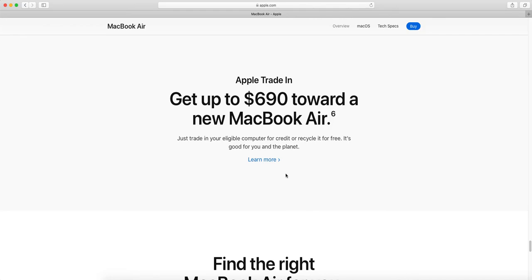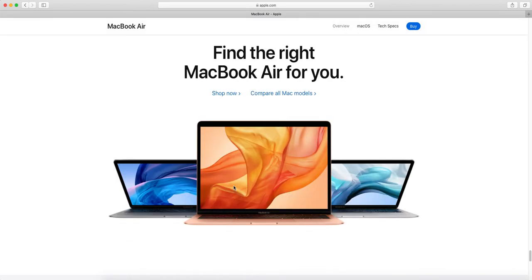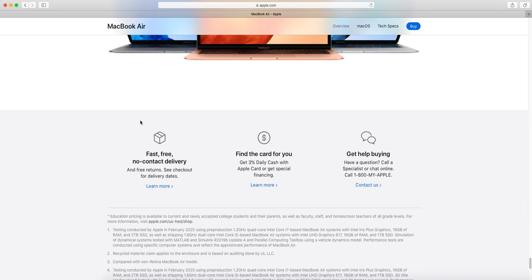But if they're offering you less than $200, I don't think it's really worth it unless you just want the MacBook off your hand. So I'll link this website. I'll link the MacBook website here. I hope you understand. Oh yeah, one more thing.